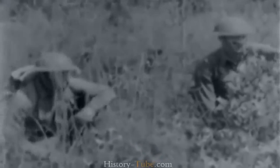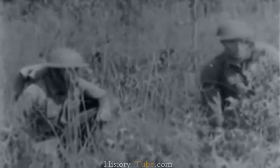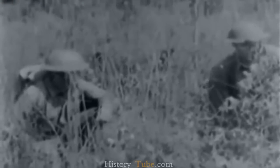The platoon leader takes the section leader of the second section to the area to be occupied by his section. He points out to him the part of the target that the section is to cover by fire and gives him such additional orders that apply to his section.